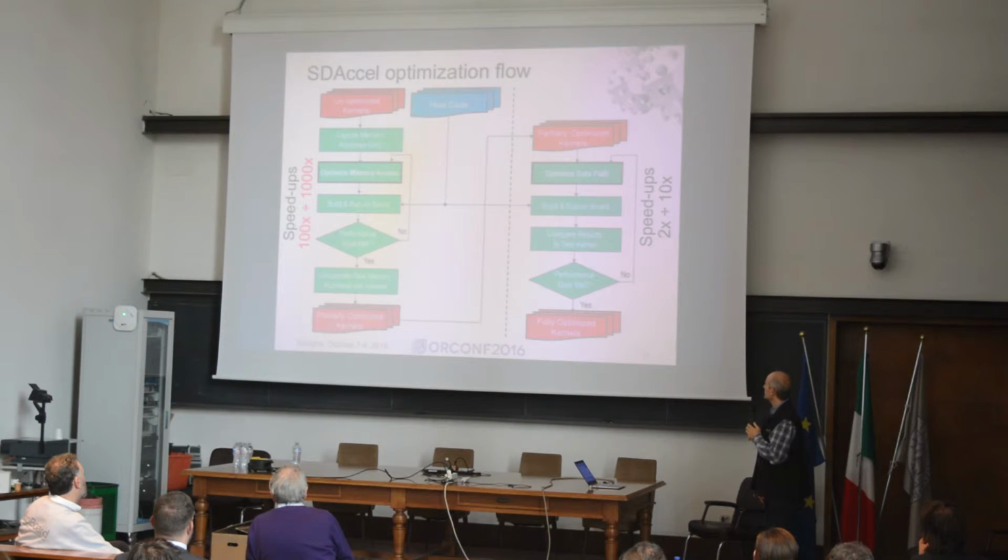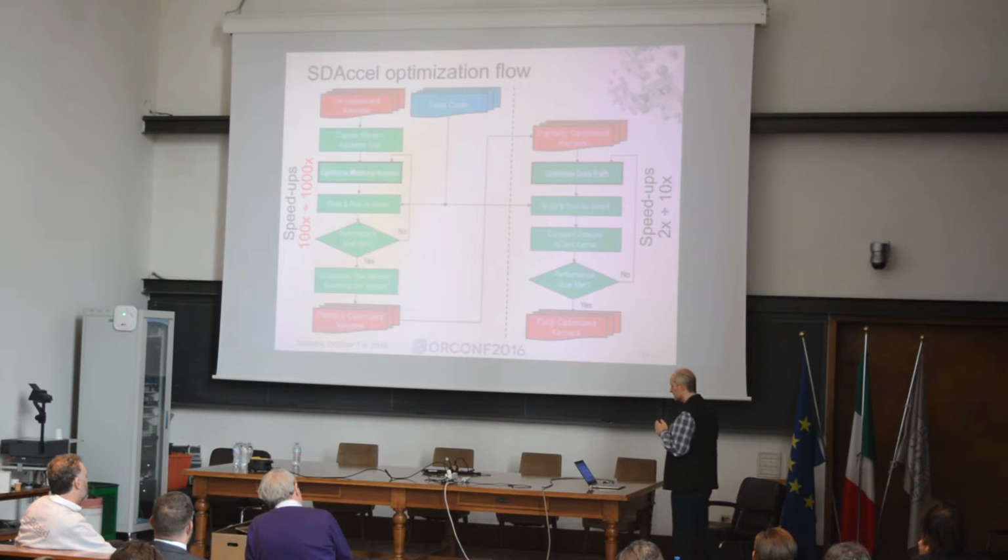On the other hand, data path optimization is not that promising in terms of speedups, but of course it's worth investigating, and this is mostly related to the local memory organization into banks that are specific to these FPGAs.